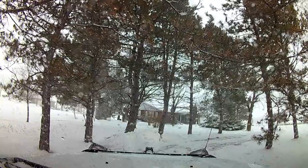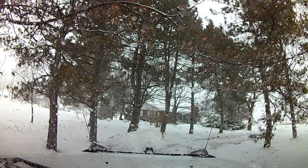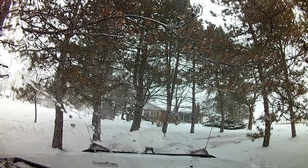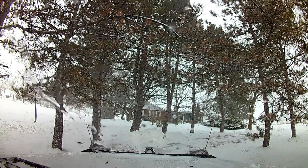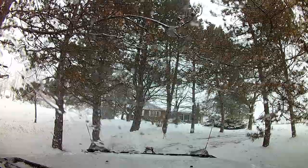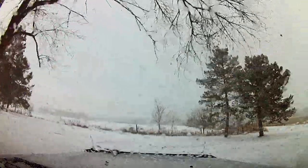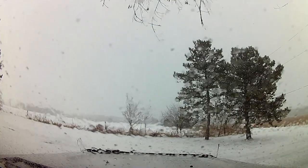There's a lot of pine needles laying all around here. It looks like it's going over the grass. There actually is a paved area here. It's just a lot of pine needles that weren't cleaned up. This is not a lawn customer of mine. It's only snow. Alright, so this looks good. Let's just push this a little bit here.